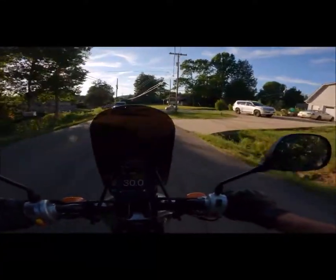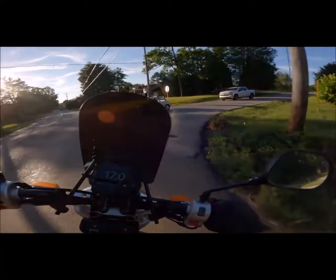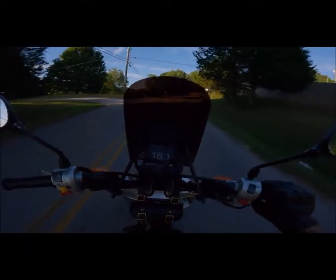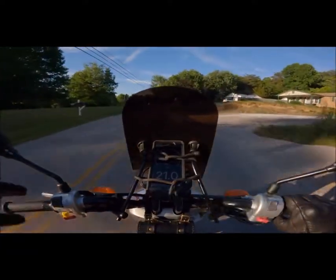Check out this little thing. All right, let's go visor up in 3, 2, 1. That wind feels good.